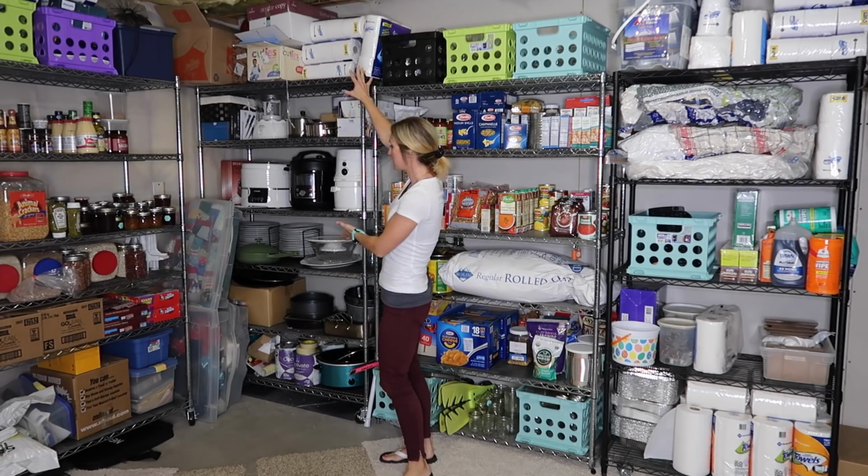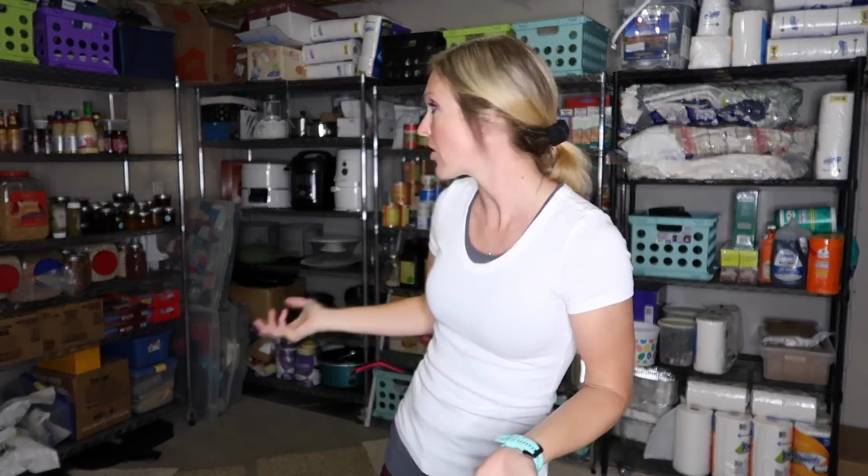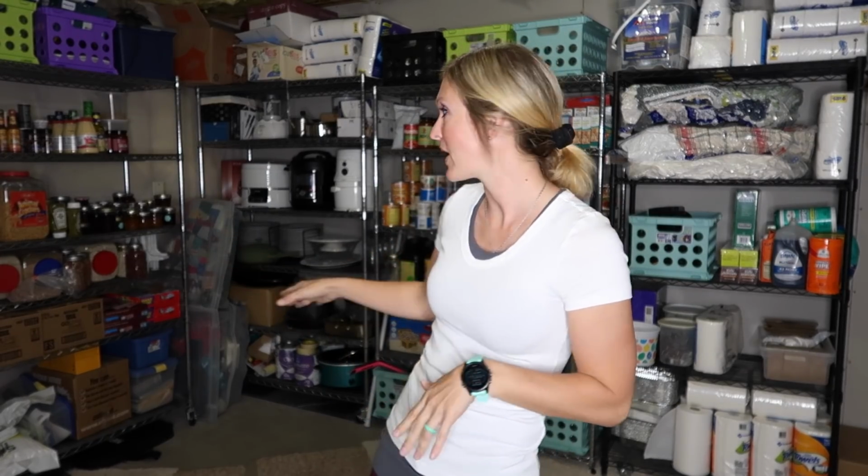This shelf is basically kitchen stuff. I have things I don't use a ton. Like I don't use my dehydrator that often. I don't use my wheat grinder that often. I have a whole extra set of white plates. All my baking stuff, my roasting pan, things I want, but I don't use enough to keep in the kitchen. That is basically that whole shelf. And then painting stuff on the bottom.